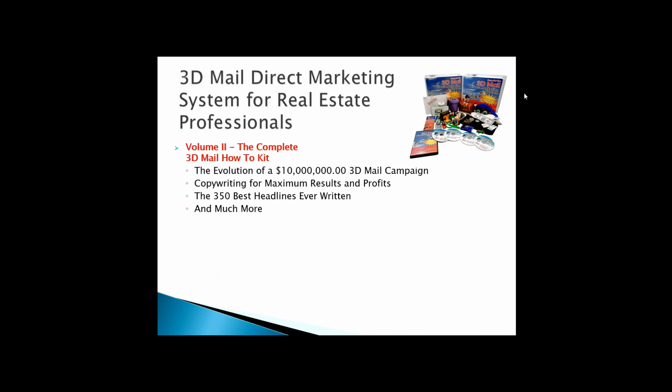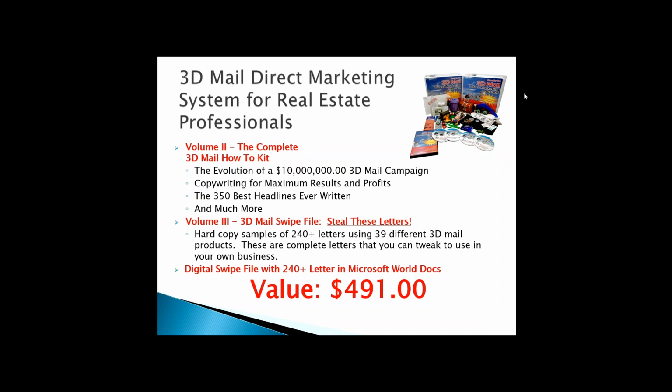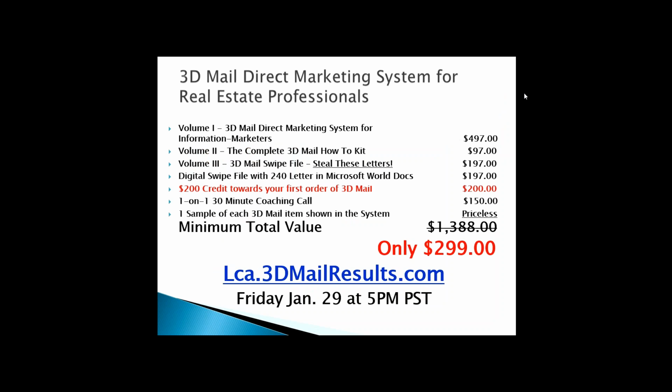Volume 2, the 3D Mail How-To Kit, which I told you about, with the actual hard copy letters. Volumes 2 and 3 with the outside the industry stuff. That's valued at $491. I'm going to give this to you guys, only Lab Coat members. So this is legit. If you were to go to my website and look for the real estate professional version of this, it sells for $697.